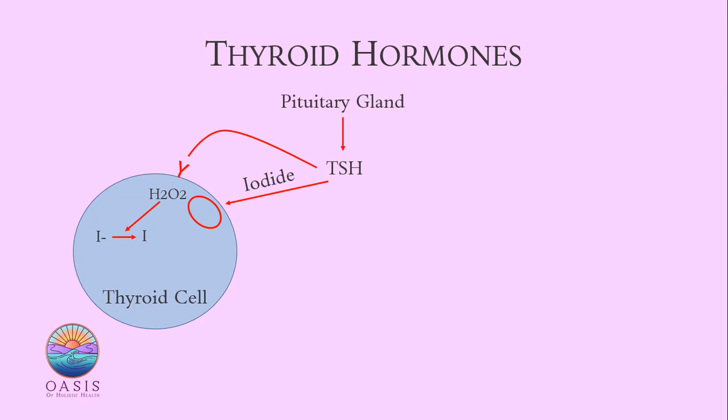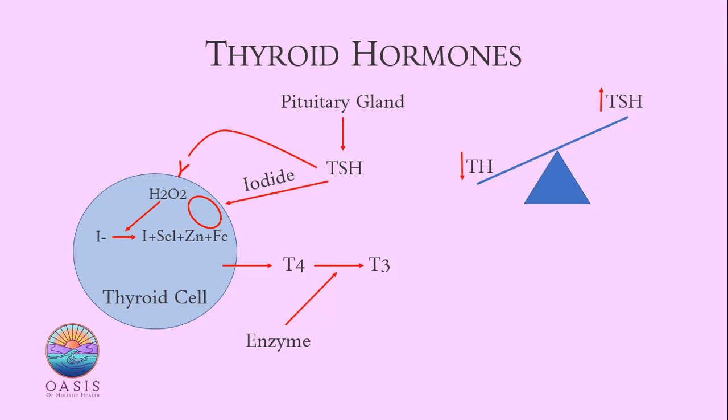And along that assembly line of making a thyroid hormone, other nutrients are required: selenium, zinc, and iron if deficient. Then the thyroid cell will secrete primarily one thyroid hormone, referred to as T4, thyroxine. The 4 represents 4 atoms of iodine. The other hormone is T3, and that's secreted more outside thyroid cells. There's an enzyme that requires selenium, and that enzyme also requires optimal levels of the hormone secreted by the adrenals called cortisol. So what is supposed to happen is that if thyroid hormones decline, then TSH should increase, signaling the thyroid cell to make more thyroid hormones.